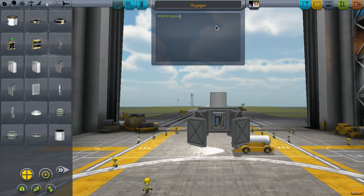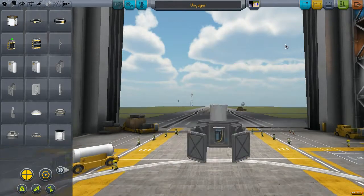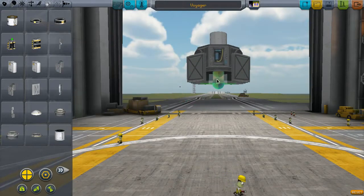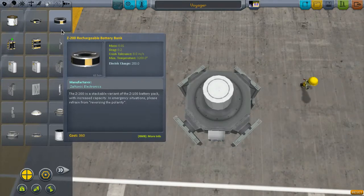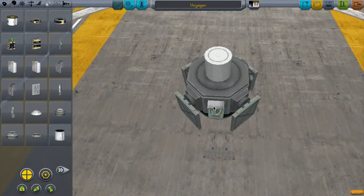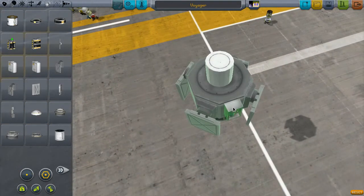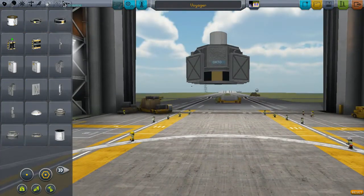So what's beyond our solar system will be the description. All right, what else do we need? Oh, I said battery. Oh, I put a battery pack on it though. You know what? We're going to do it this way. What does that hold? 200 versus 100. Yeah, that's the way to do it. And then I think we'll just take this off and put it on this side, so it looks a little bit more uniform. That's good. All right, what else do we need on here?